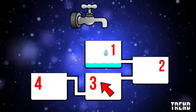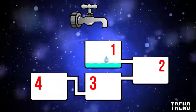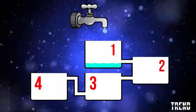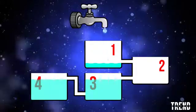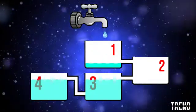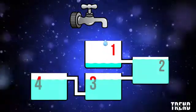Both tank 3 and 4 will fill up first. Since the connector pipes leading out of tanks 1 and 2 are located at the bottom of the tanks, they won't start filling until tanks 3 and 4 are filled, which is why tanks 3 and 4 will both be filled at the same time. So once those tanks are filled, tank 2 will be filled completely and then tank 3.